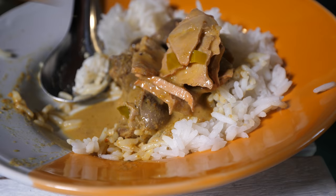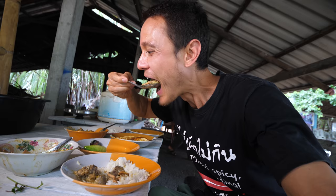Okay, here's the heart. There we go. The sponginess of the heart, the bounciness of it.